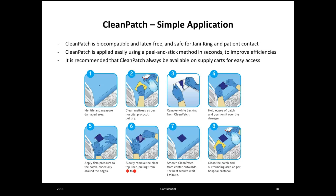So the 8 steps are as follows. Identify and measure the damaged area. Clean the mattress with AHP technology. Let dry. Remove the white backing from the back of CleanPatch. That's step 3. Step 4 is hold the patch over the damage. Make sure you center the damage around the patch.